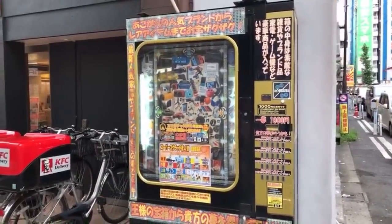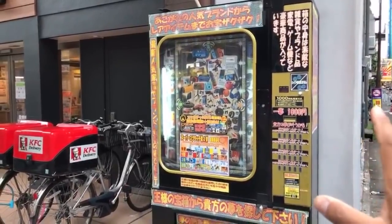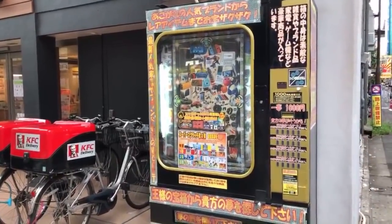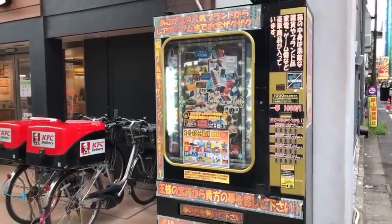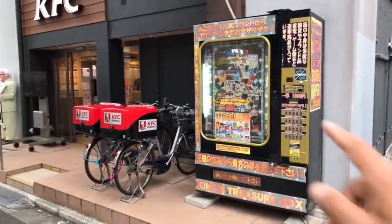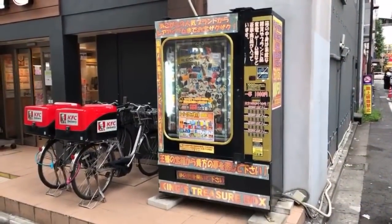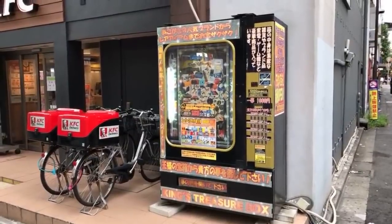So I want you to definitely check that out. But I interviewed the CEO, the guy who made this concept, and he showed me what was inside. So you get to see what you can actually get inside of it and how random it is. But these machines are all over the city of Tokyo. The problem is that they're $10 for each one.